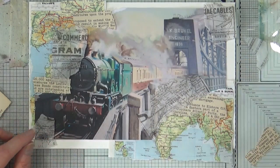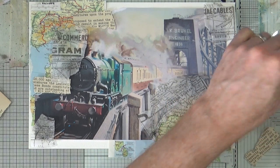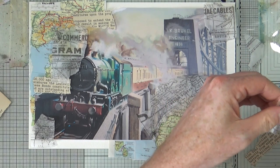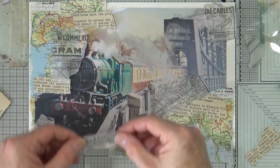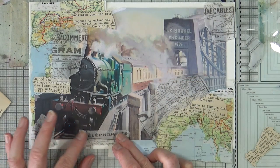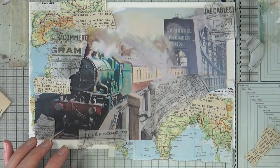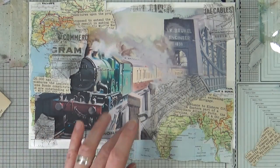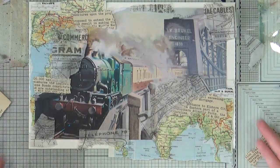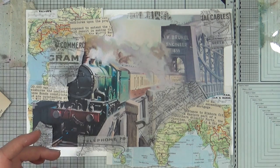Bit down there. And then maybe just a small piece. We can glue these down in a bit. And that's going to help just break that up like so. Maybe use a bit of that. I might even try and find some washi tape that we can use. So I think that's going to be perfect for our main background layer.